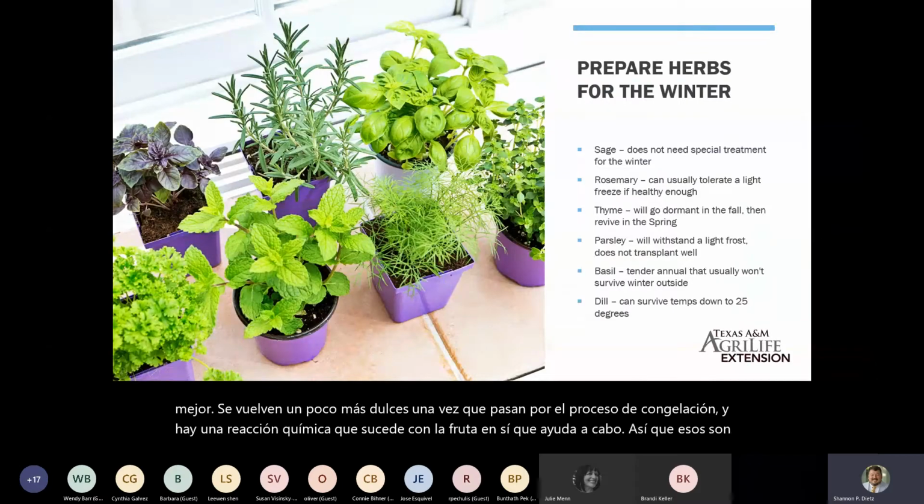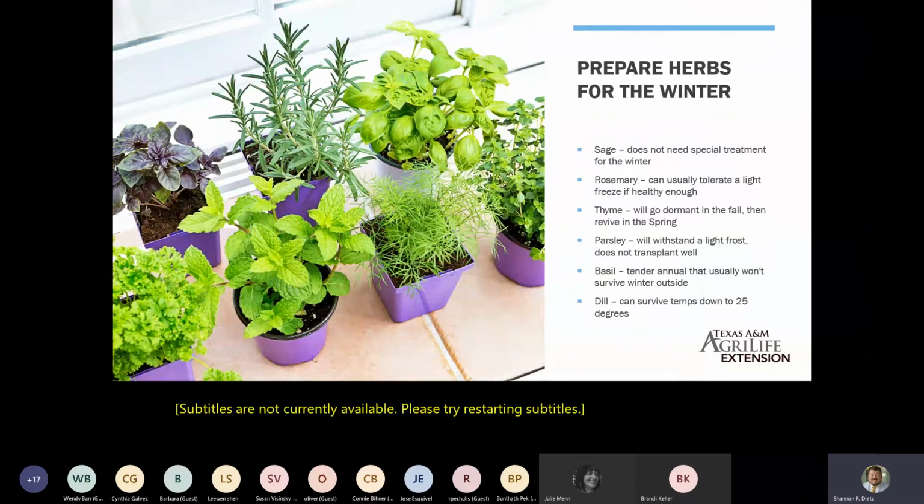Talking a little bit about preparing herbs for the winter. This is a really pretty picture here, and it shows you how you can use herbs in individual pots. They can obviously be planted in garden sections as well. They do thrive very well in garden sections. You just have to be careful.